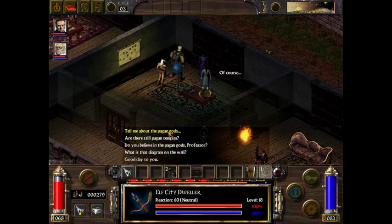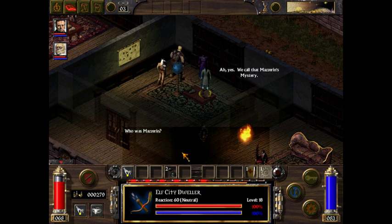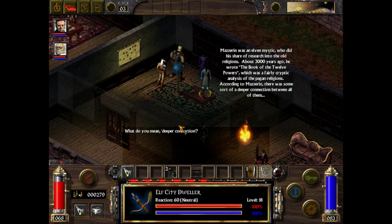Let's see, more about pagan religions. What is that diagram on the wall? Yes, we call that Mazarin's Mystery. Who was Mazarin? Mazarin was an elven mystic who did his share of research into the old religions about 3,000 years ago. He wrote the Book of the 12 Powers, which was a fairly cryptic analysis of the pagan religions. According to Mazarin, there is some sort of deeper connection between all of them.